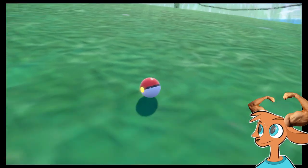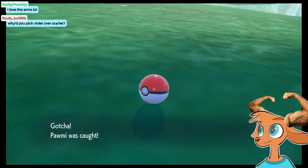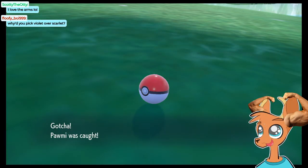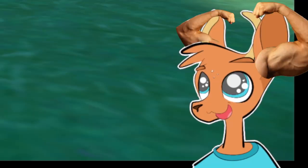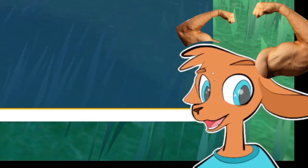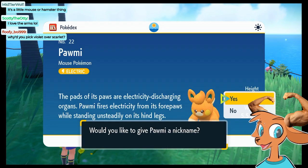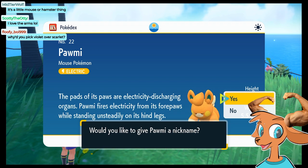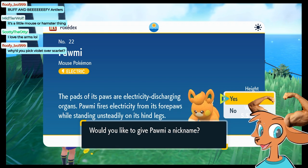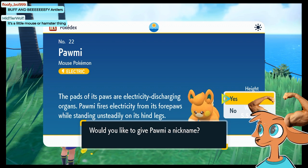Come on. Let's see what we got. I want to get a little bit more information about this lad. Love the arms. Thank you. I've been working out. Every morning I wake up and I do 12 antler ups. First thing in the morning. Palmy's data has been added. It's a mouse Pokemon. Okay, it is Pikachu. The pads of its paws are electricity discharging organs. Palmy fires electricity from its 4 paws while standing unsteadily on its hind legs.